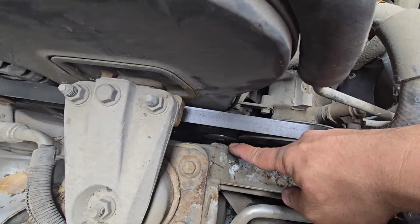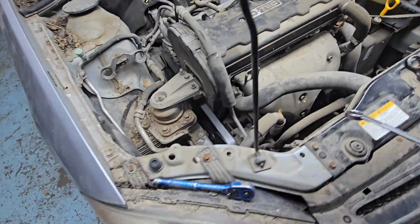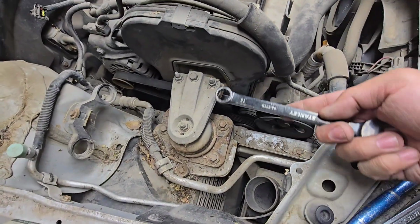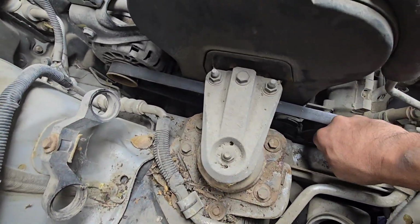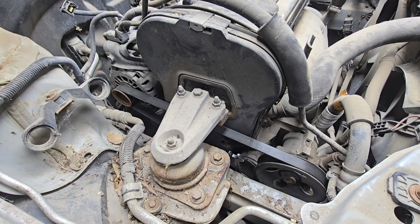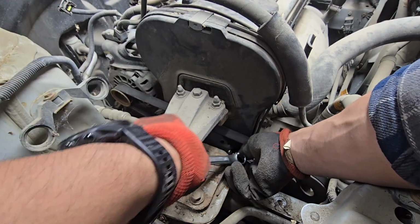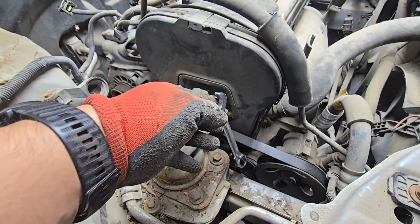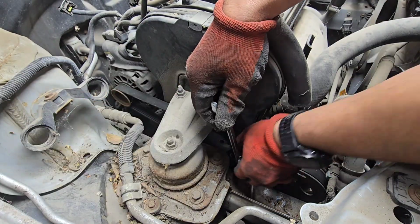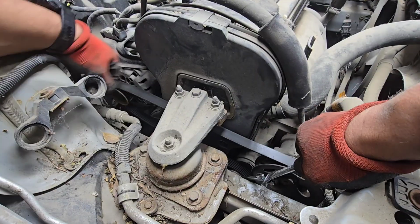There's a tensioner right there. I think we use a 15 mil combination wrench. The closed end is a better one to use on this. I'm just gonna set it up like that, and just get an extension, like a longer one, so we could push this wrench toward the front of the vehicle so that we could take out this belt. Okay, so go forward like that.